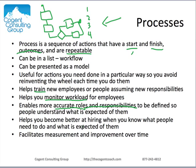It helps you become better at hiring when you know what people need to do and what's expected of them. It lets you define that more clearly in your job description so that people come to you more prepared to understand what the expectations on them will be. It helps you in interviews because you know that this person's going to be responsible for a bunch of these different processes. You can ask them questions that relate to it, gauge their experience, their ability to do it, etc. And again, with the measurement, it lets you measure your process performance and improve it over time.